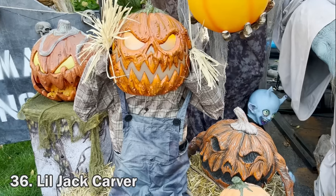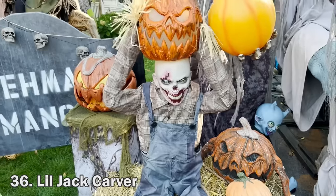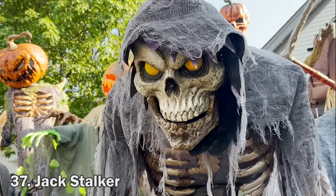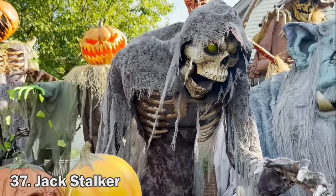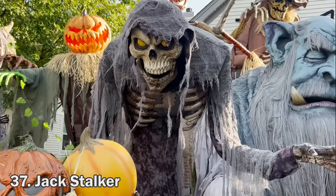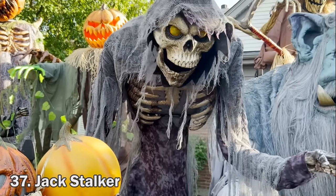Here's Little Jack Carver. Here's Jack Stalker. You can't be too careful. There seem to be lots of creeps out tonight. Yeah, there's one right behind you. I made you look.